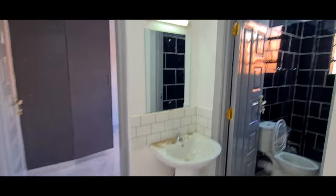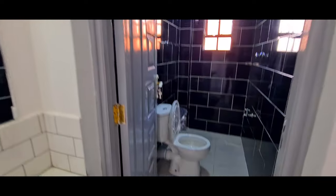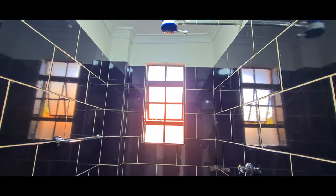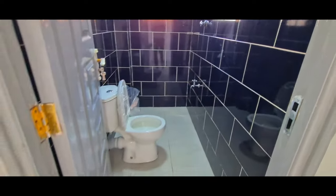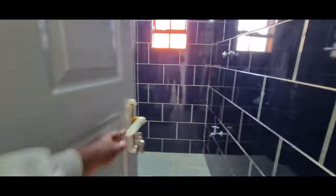it is the toilet area. Everything is new. I love these black tiles. They make the bathroom look so beautiful. If you agree with me, comment down in the section below. Even the door, everything here is so rich.